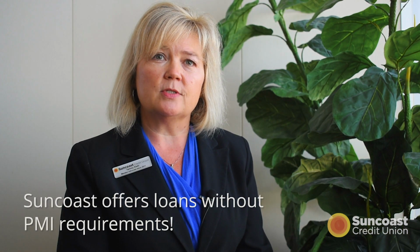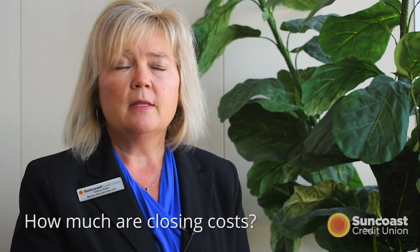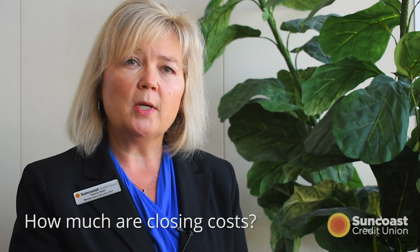Private mortgage insurance is something that's also going to be required on your mortgage if you're putting less than 20% down. And that is insurance that covers the lender in case the borrower defaults on their loan. Typical closing costs, they vary based on loan amount. The average is anywhere from 2.8% to 3.2% of your loan amount.